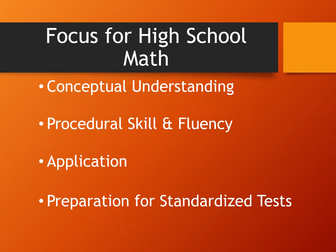The focus for high school math has four elements. The first is conceptual understanding. We want students to understand the how and the why of math and not just a bunch of steps. The second is procedural skill and fluency. We want students to be able to show detailed work on their progression of thought justified by mathematical understanding.